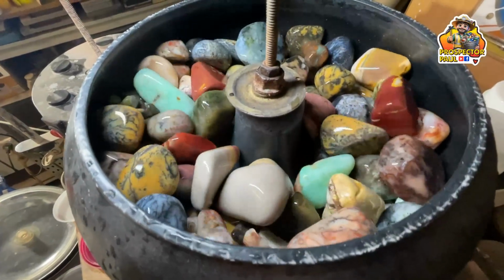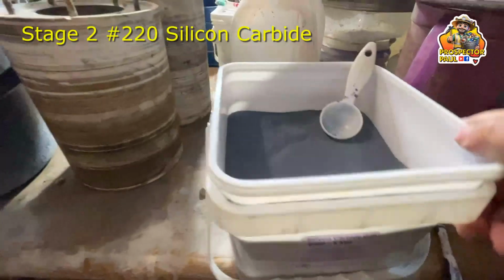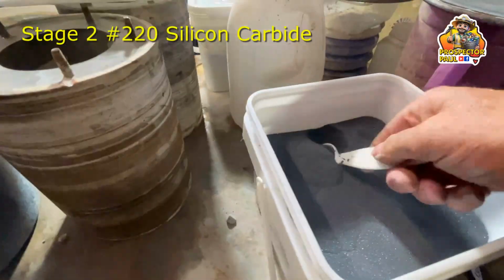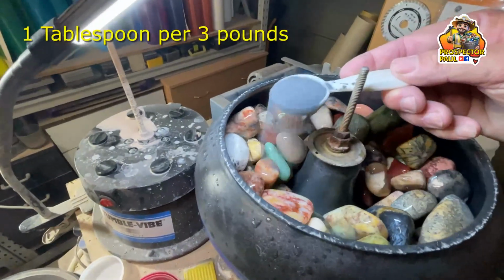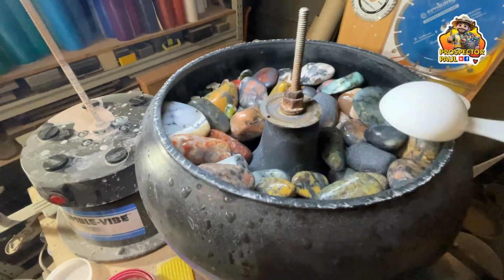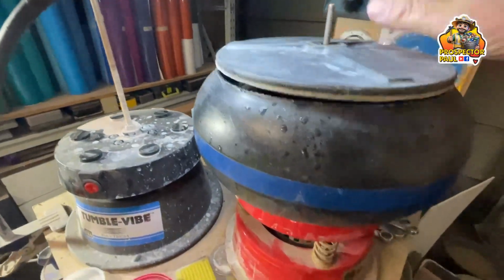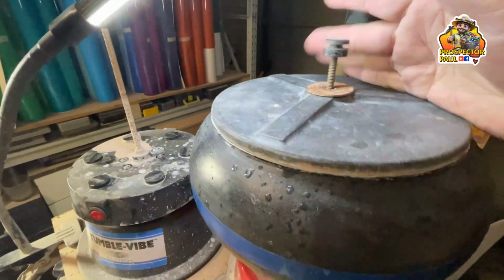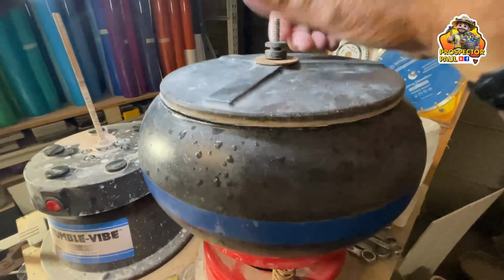So here they are in the Vibe tumbler. Beautiful colours. Now for this, the Vibe tumbler, we're going to use 220 grit silicon carbide, and there's only 1 tablespoon for each 3 pounds of rock, so we're saving 2 tablespoons per pound. The other thing we're saving is time. They only go in here for 2 days as opposed to a whole week in a rotary tumbler. So 2 days in the Vibe is all they need, with a lot less grit.